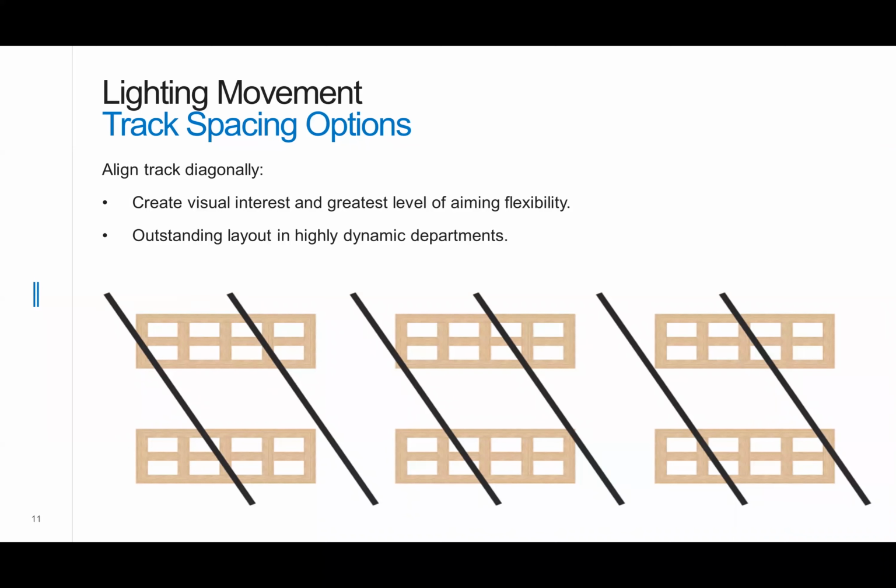When it comes to mounting track within your produce departments, a lot of people ask, what is the perfect mounting height? Well, typically, the perfect mounting height is really dependent upon what else is being done in the space. If there is overall overhead general lighting, you probably want to get as close as you can to those track tables to help fight through that general lighting.